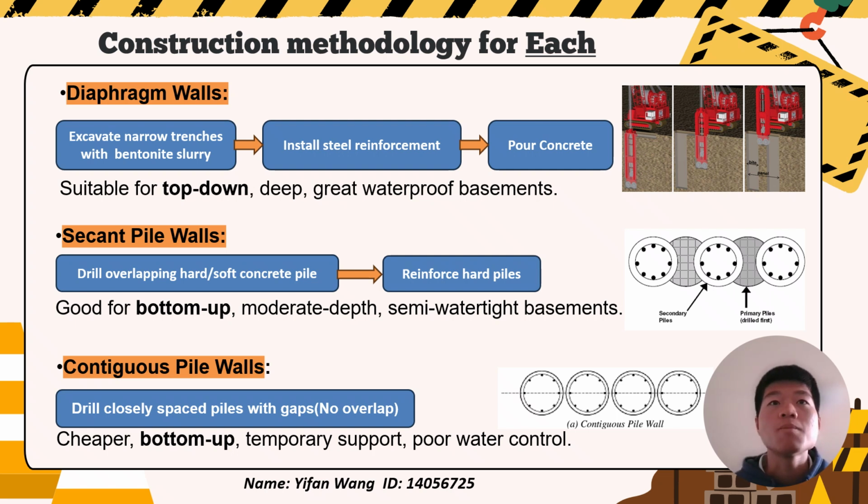The methodology is best suited to top-down construction sequence, where basement floors and the superstructure are built simultaneously. This helps speed up the construction of tall buildings in urban areas. In terms of performance, diaphragm walls offer excellent watertightness, structural strength, and are ideal for very deep basements, often exceeding 25 meters.